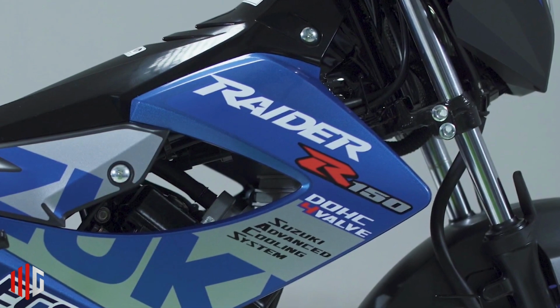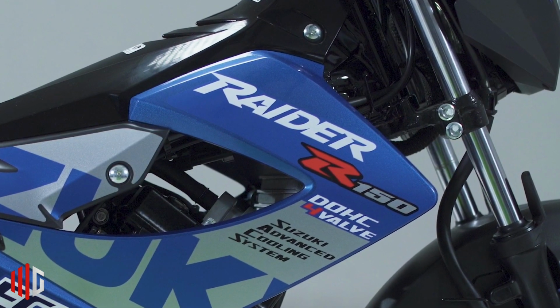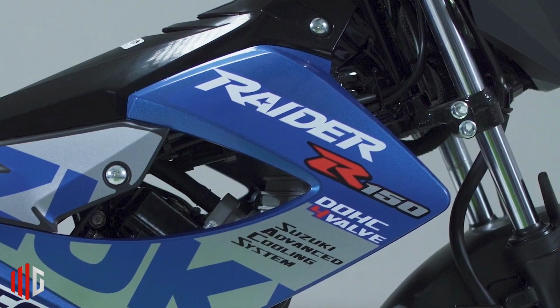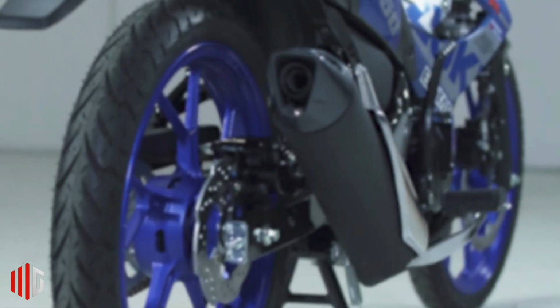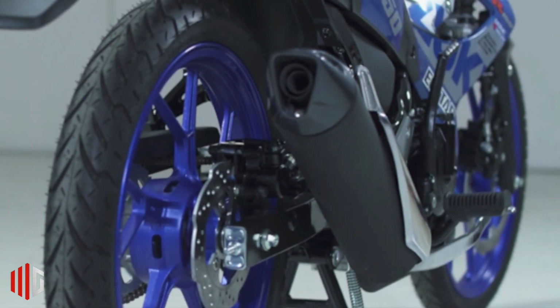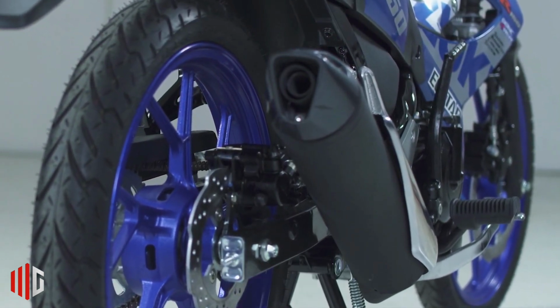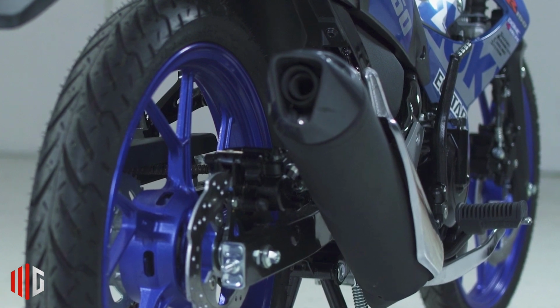Dubbed as the Underbone King, the Suzuki Raider R150 Carb is always the choice of all riders who want power and performance, but still want to add more to their bikes through customization or modification. As the carburetor fuel systems are easily customizable by local mechanics, unlike the more digital electronic fuel injection system.